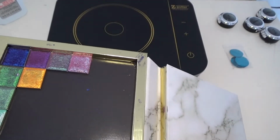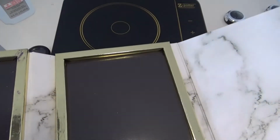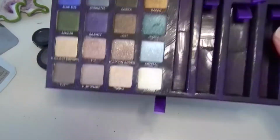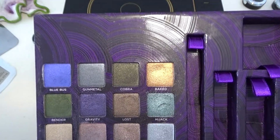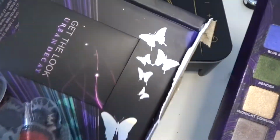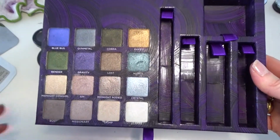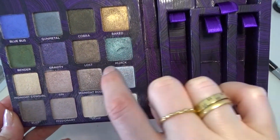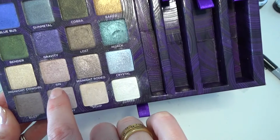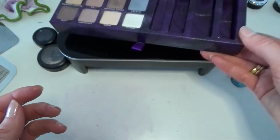Well, I think maybe I put bright colors on one side, and then neutrals on the other. Now this is my, what was this called? This was my Urban Decay. So here was the outer shell of the packaging. I don't remember which Urban Decay palette this was. It's a pretty old palette, but you can see there's Blue Bust, Gunmetal Cobra, Baked, Hijacked, Lost, Gravity, Bender, Midnight Cowgirl, Sin, Midnight Rodeo, Crystal, Zephyr, Skimp, Missionary, and Bust.